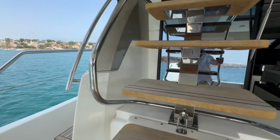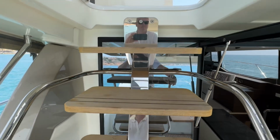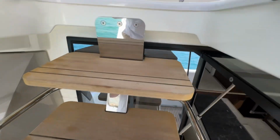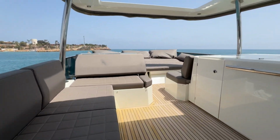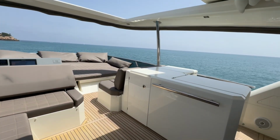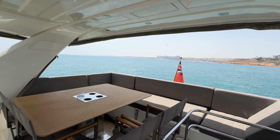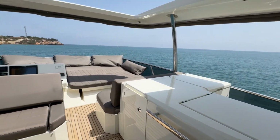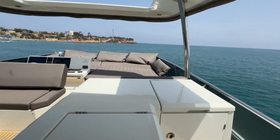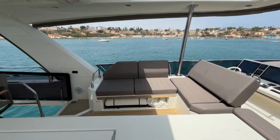Step up onto the flybridge, I'll show you. You've got the two stainless steel handles either side here. It's nice and secure, nice big steps as you come on through, and then the handles up top as well. So you've got a 630 Sport or the 630 Fly, the two Prestige models of this size, and I have to agree, for the Mediterranean or the UK, it's great to have this as an extra space. So I think the flybridge is really clever on this.